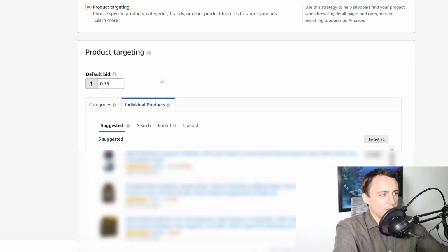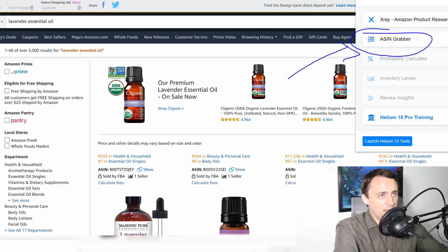If it's targeting individual products, what you can do is just enter a list of ASINs to target. You can get those ASINs from your auto campaigns. You can pull from your search term reports, and you can find ASINs that have previously worked. You can also use Helium 10's Chrome extension. It's an ASIN grabber, and you can go to Amazon and you can search for keywords and you can pull all the ASINs. That's a little bit complicated for this video, but just know that that's one quick way to grab ASINs if you wanted to use that.